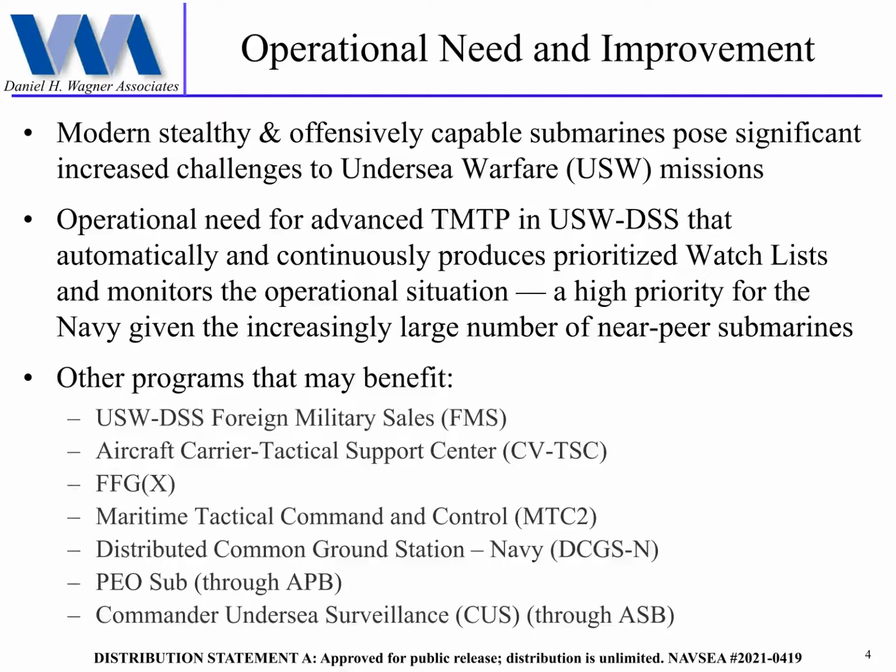In addition to USWDSS, we expect that this technology can benefit the entire Navy in particular, but also other DoD elements through foreign sales of USWDSS, the Aircraft Carrier Tactical Support Center, which is another IWS 5E program, the FFGX, MTC2, D6N, PEO sub, and Commander Undersea Surveillance, all of which have the same problem with a cluttered environment facing larger and larger numbers of near-peer submarines and needing to utilize the assets that they have as effectively as possible, and to reduce risk to friendly assets as much as possible.